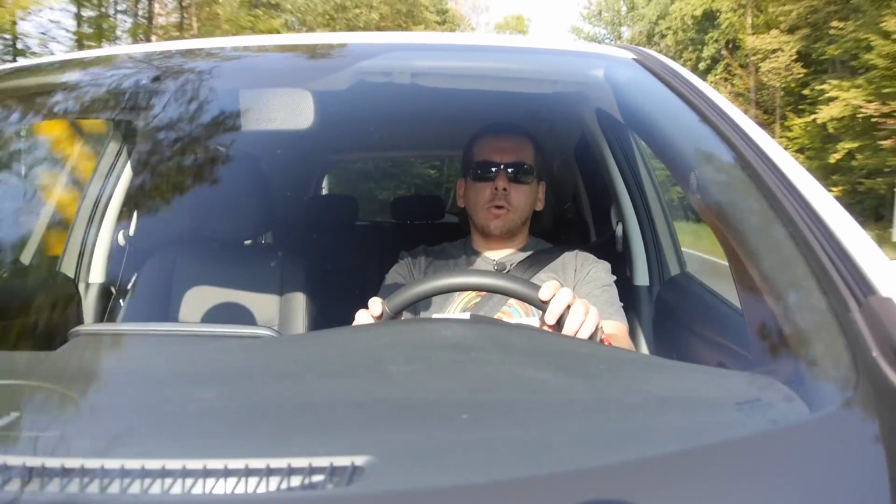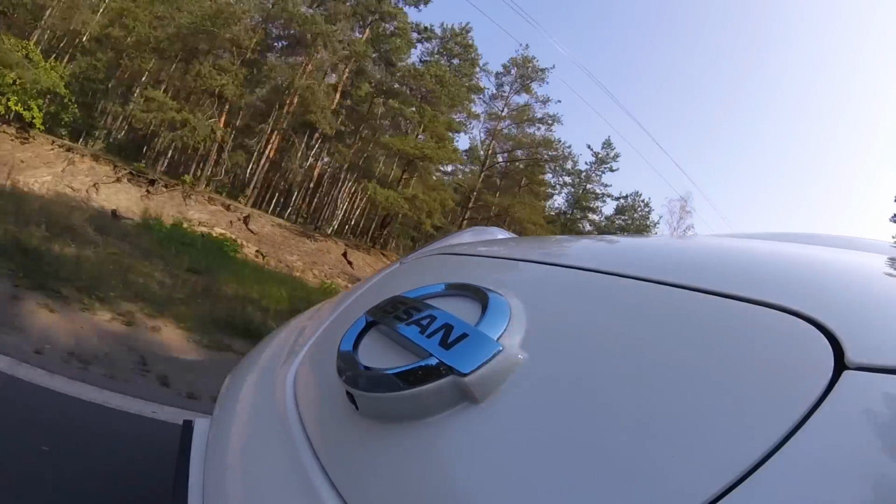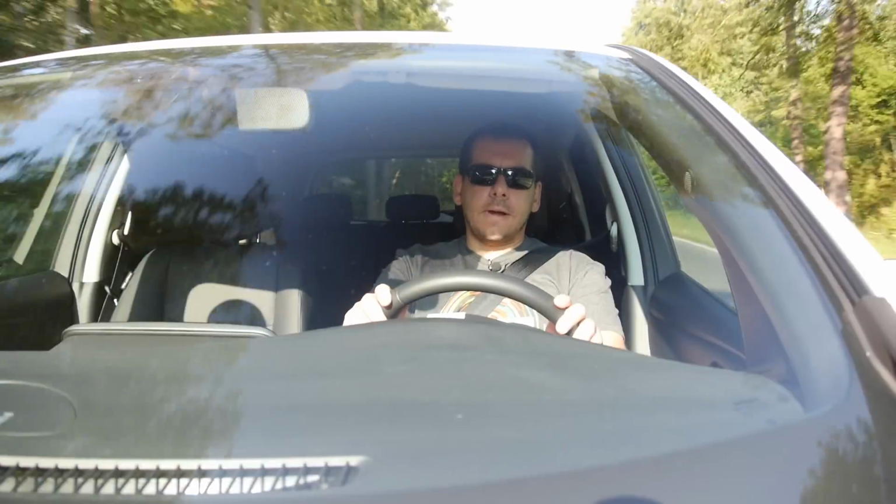LEAF sounds like the chlorophyll-packed green stuff you find on trees, but in fact it's a very bad acronym for leading environmentally friendly, affordable family car. Whatever. It's the batteries we're interested in.